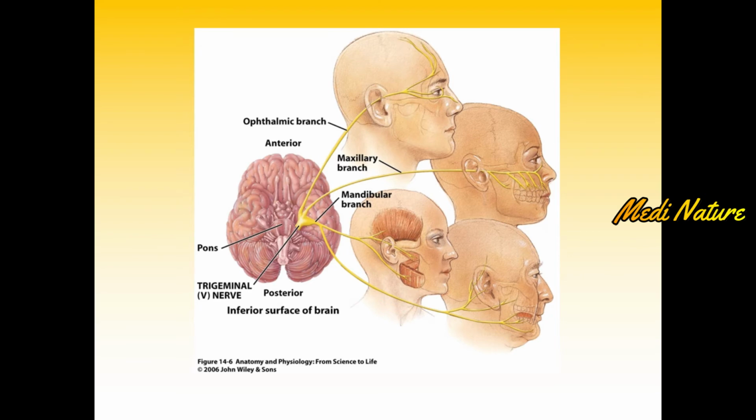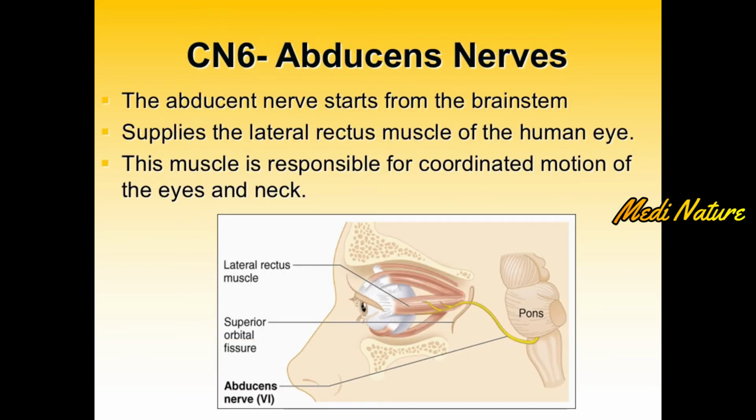The sixth cranial nerve is the abducens nerve. It starts from the brain stem and it supplies the lateral rectus muscle of the eye. The impulses from this nerve are responsible for the coordinated motion of the eyes and neck.